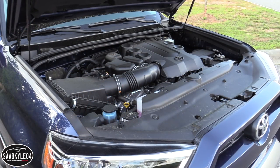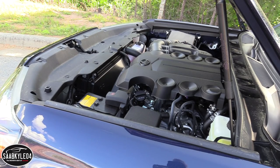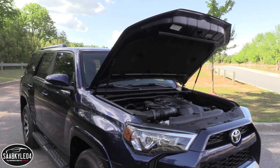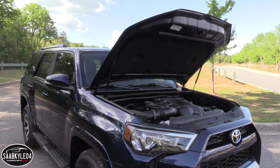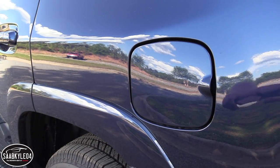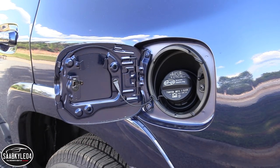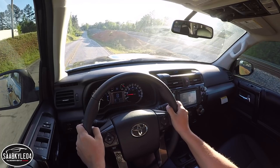The engine uses aluminum for the block and heads and features dual overhead cams, 4 valves per cylinder, dual variable valve timing with intelligence, and multi-port fuel injection with a 10.4 to 1 compression ratio. As far as fuel economy with 4-wheel drive, the EPA rates this as 17 miles per gallon in the city and 21 miles per gallon on the highway.